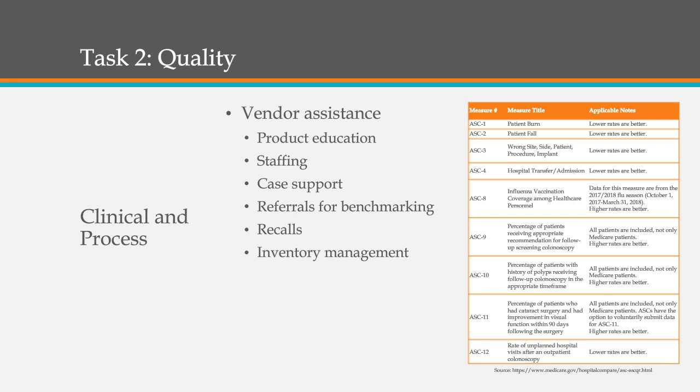And like I said, the vendor assistants are there for product education, and you want them to be able to speak with the staff. On the other hand, if you go with this product, are they going to be there during the case when the doctor is yelling that he doesn't remember how to use it, and support him and the staff until they feel confident and competent to use it on their own? I also like to use my vendors for referrals for benchmarking. Where else is somebody else using this? I want to call them and see how they feel about it.